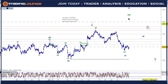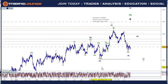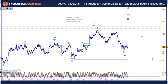So we don't need to do anything here. The trend is still to the upside. The main trend is still to the upside. We're just going to be in a larger correction here. So it's more likely going to be this wave 5 here of 3 at this point. And then we just got to figure out how wave 4 is going to go.